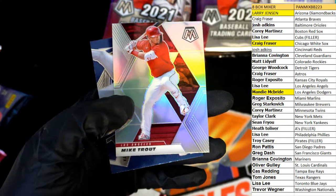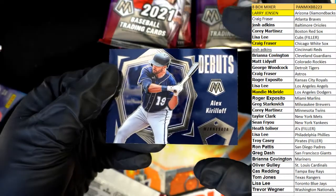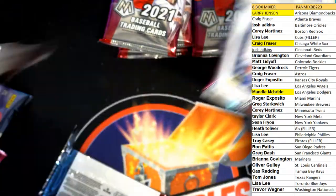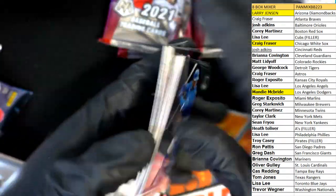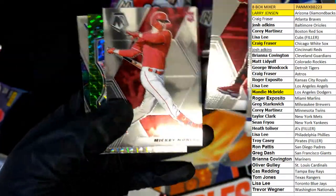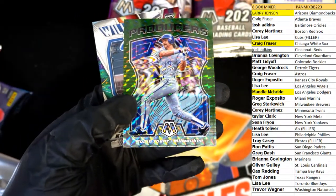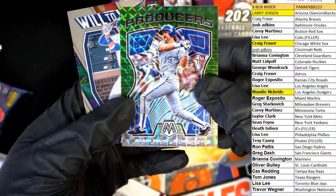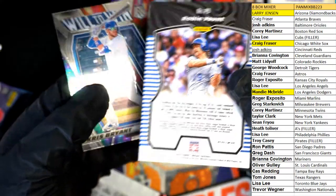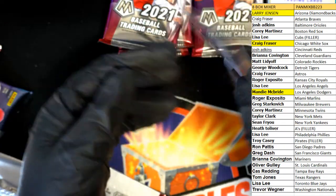Nice silver Mike Trout. Very nice. Angels. That's a cool rookie debuts for the Twins. Jonathan India rookie. Oh, producers. Nice. Robin Yount. Producers. Prism. Will to Win. KB.